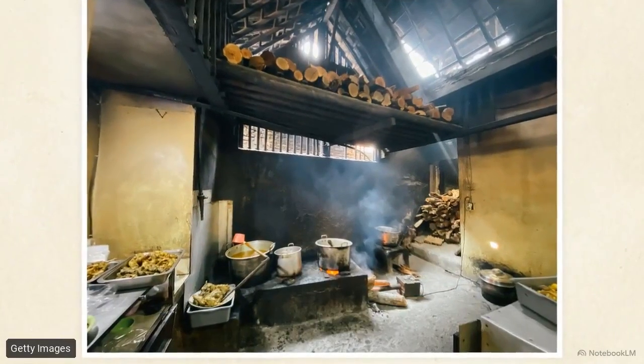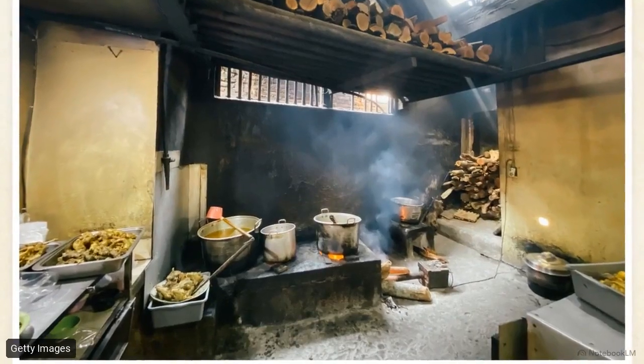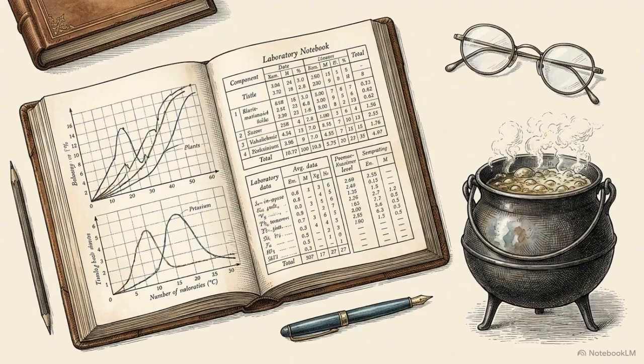The treatment used the traditional bacem method, which involves boiling the tempeh in a mixture of spices and sugar until the liquid is fully absorbed. This statistical analysis provides a clear look at whether boiling destroys the baseline nutritional value of the food.